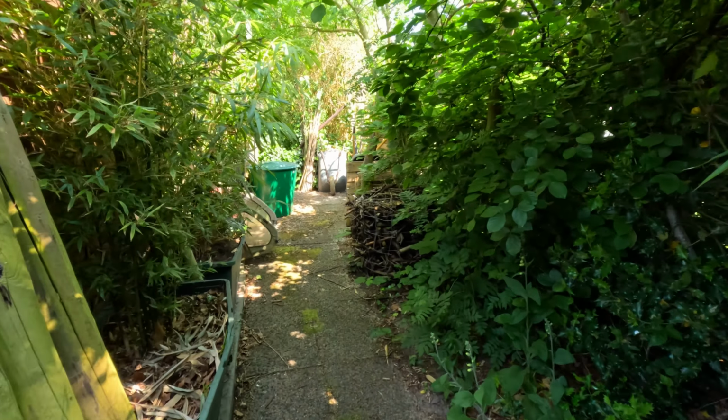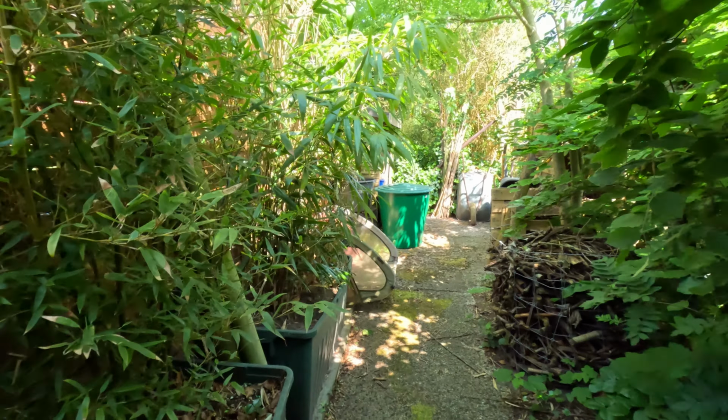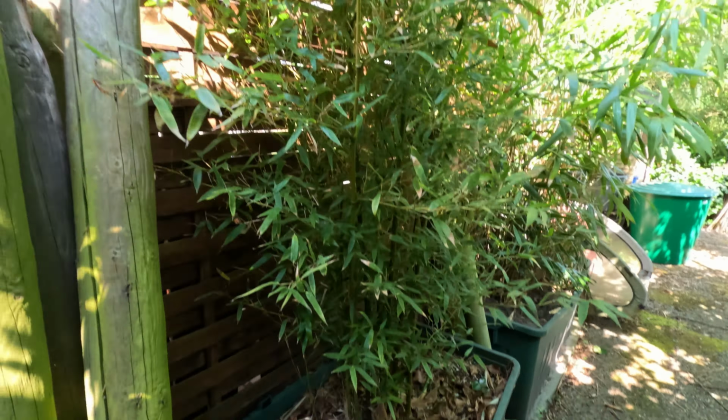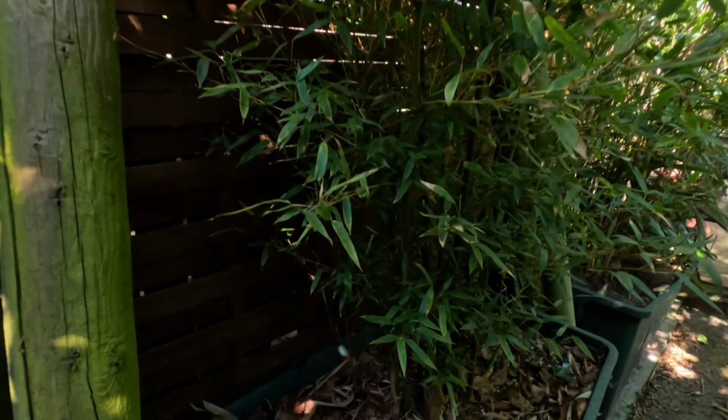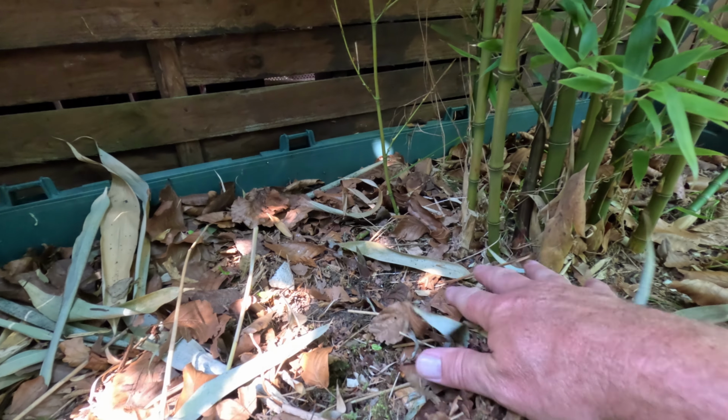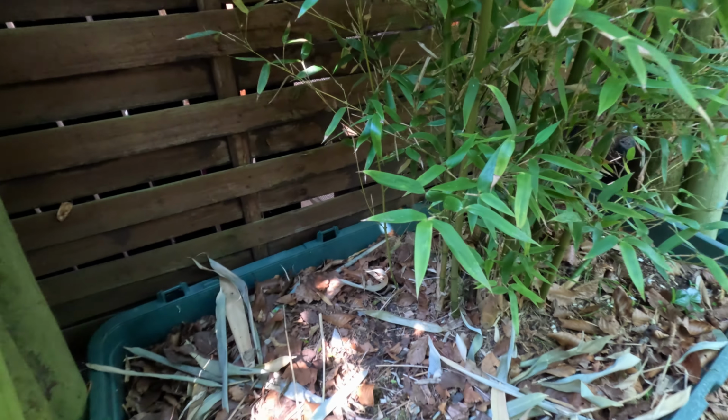This is the trashy part of the garden where we work. So here also in these pots, that's an Atrovaginata. And they're coming out as well. Everything is springing into life.